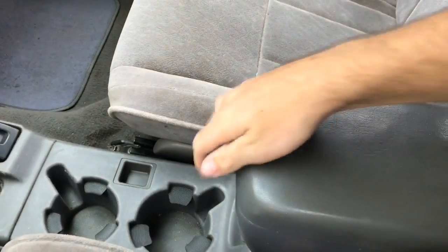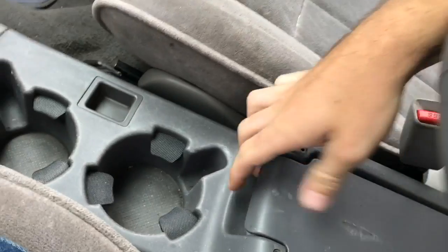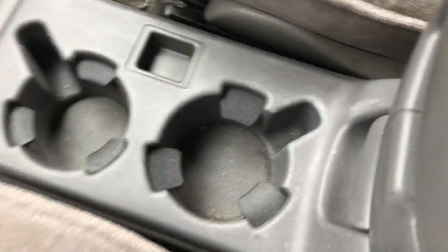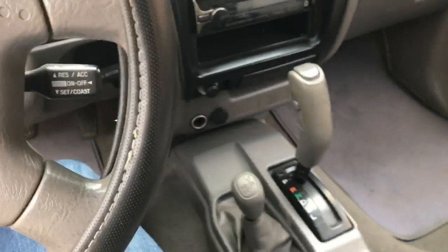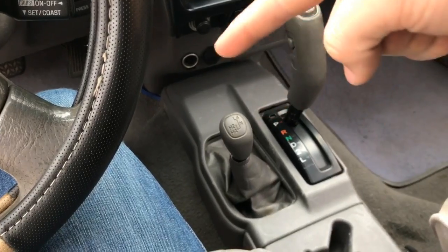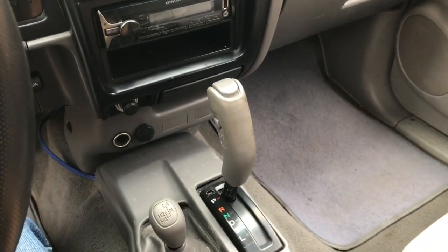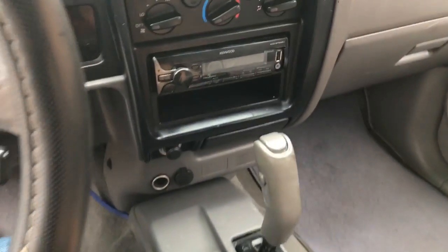Let's go ahead and hop in here. As far as storage, you have this bigger compartment up here, and you have another little one down here. Two cup holders. If you have the pre-runner, then you will have two extra cup holders up here because there's no four-wheel drive control. Like I stated earlier, four-speed automatic transmission. Here's the gear selector here.